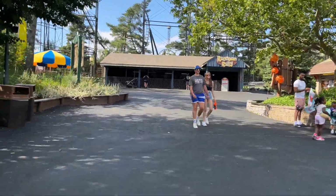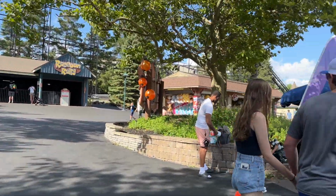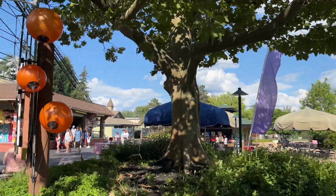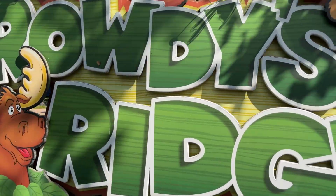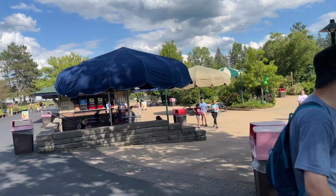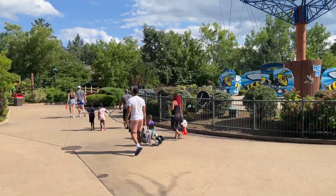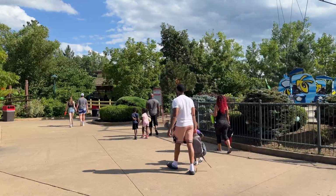And there's a Kitty Dodgem car, Raccoon Rally. And I just want to go around here and take a look at this sign. It's interesting. It makes it look like a whole area, Rowdy's Ridge. But in Rowdy's Ridge, there's really only one ride. And actually, well, I mean outside of the flying scooter ride, it really is a good ride. It's actually one of my favorite rides in the park.